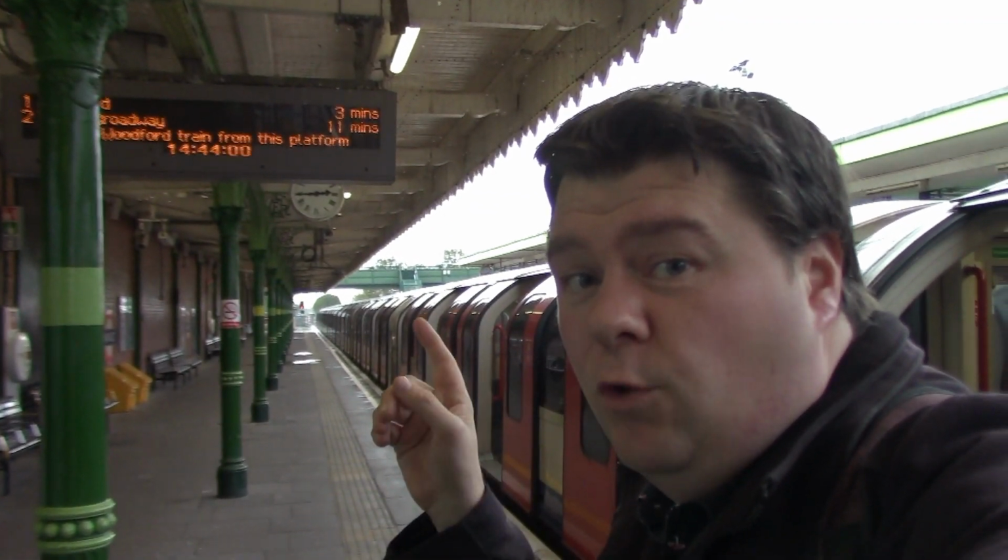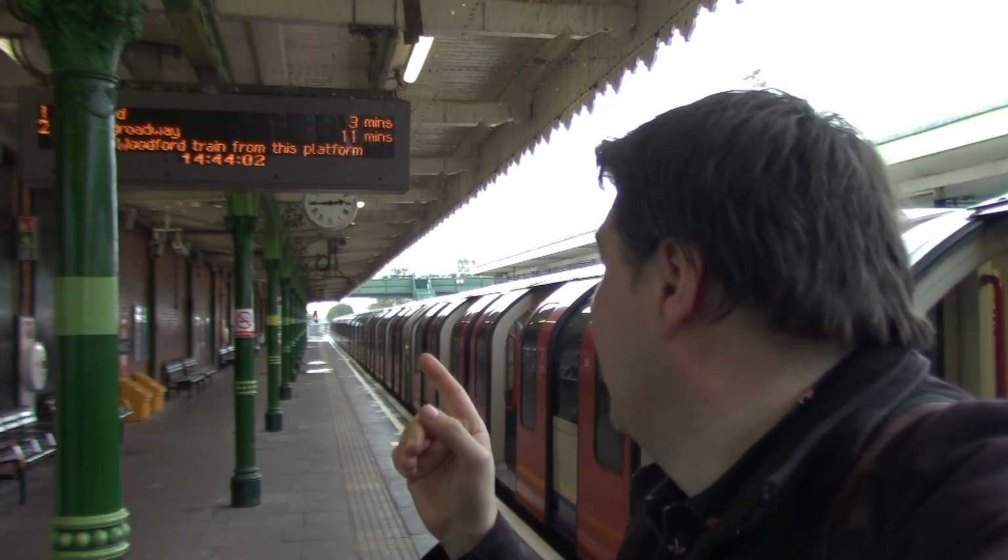We just made it to Hainault. We have found a Woodford train on platform one. It leaves in about 3 minutes. I'm going to board it now and head to Woodford itself, and hopefully clear this section of the Central Line as well.